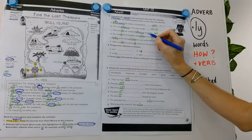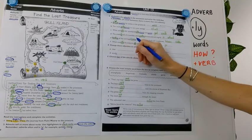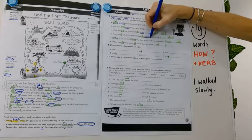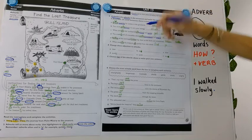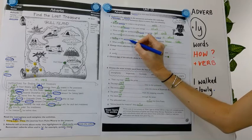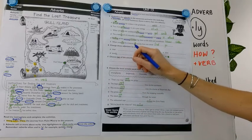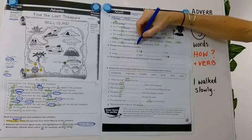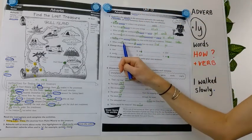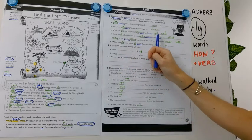Slowly and gently. The creek is full of crocodiles which attack. How are they attacking? Ferociously, angrily. Beware of the cunningly, that's how it is being hidden, trapped or at the skull and crossbones. When you find the treasure, go, how are you going? Quickly. So you'll notice not all the verbs have an adverb on them. We're just finding the adverbs, and those ly words are standing out, aren't they?